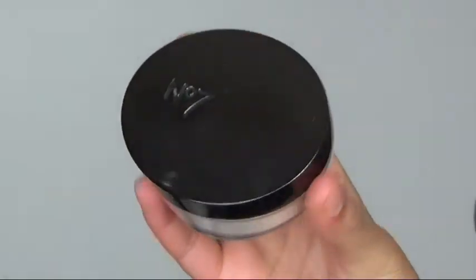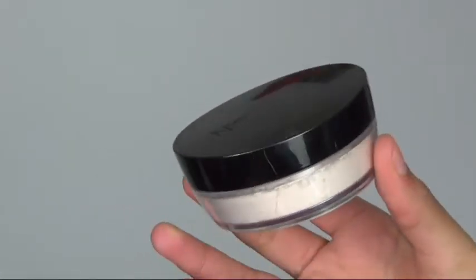Lastly, I'm taking a number 7 powder in translucent, and I'm using an EcoTools Sheer Finish Kabuki brush just to run the product across my face. I really don't want it to look heavy and powdery. I still want to look glowy and natural, so that's why I'm using a sheer finish brush.